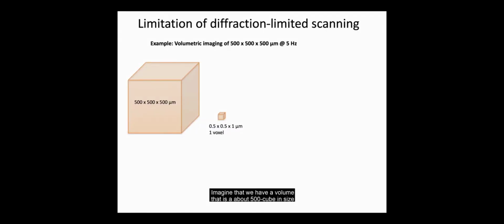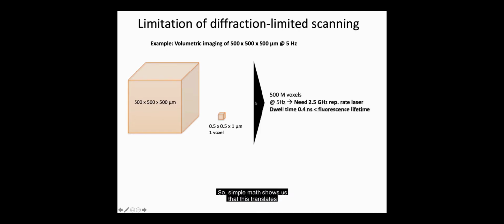Imagine that we have a volume that is about 500 microns cubed in size, sampled at the size of our diffraction limited acquisition, and we want to sample this volume at about 5 Hertz. Simple math shows us that this translates to about 500 million voxels, which sampled at 5 Hertz means that we have to have an acquisition rate of about 2.5 gigahertz. And since we have to excite each voxel with at least 1 laser pulse, we need a laser that runs at that rate.